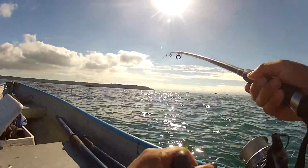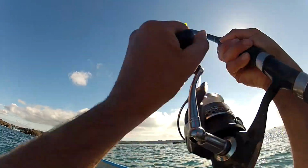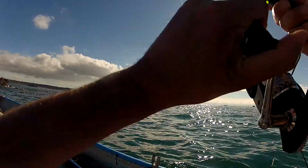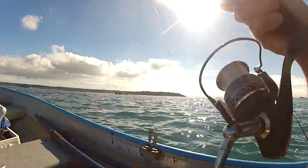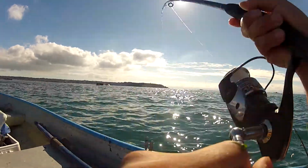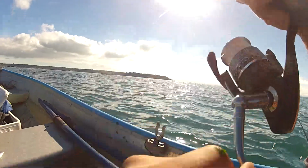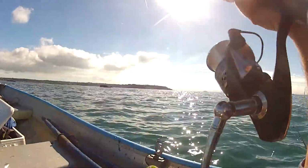So I was trailing up and we've hooked something, so let's find out what it is. Let's hope it doesn't get to the bottom with this bloody reel which keeps slipping. I put another spool on the other day because it was slipping and it stopped it. Now this has started doing it again. Not the best of reels. Can't get it much tighter, I need a pair of pliers.